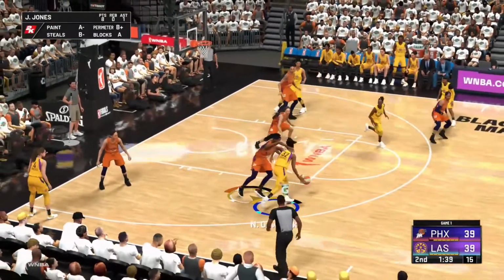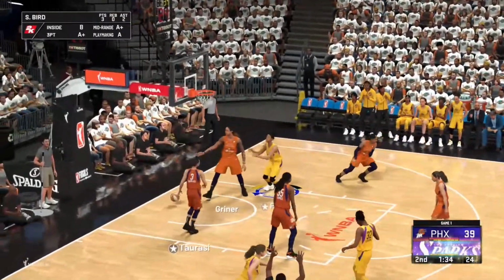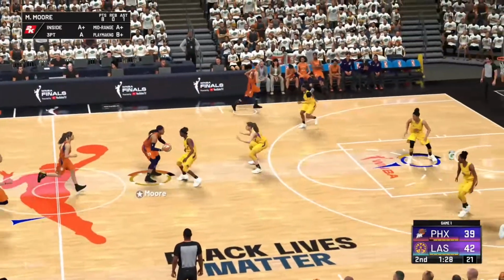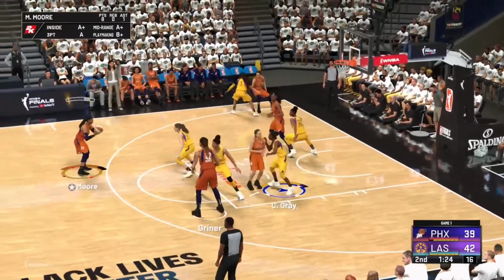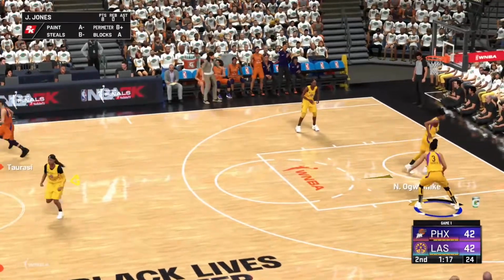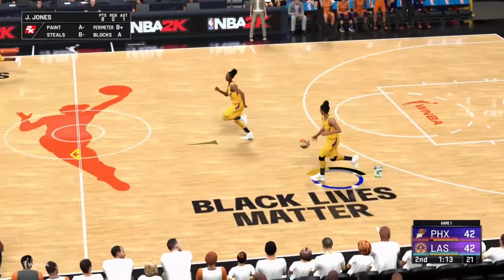Now here's Gray, guarded by Bird. Back to Gray. And the Sparks, another 3. Making a statement. Gray saw that 3 go in on one end, had to answer on the other, just so competitive. Now here's Griner. Sinks the three-pointer. They've given up so many threes today. Their defensive rotations on the perimeter have been abysmal.